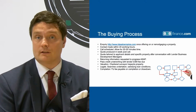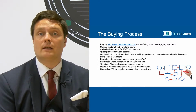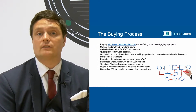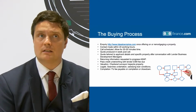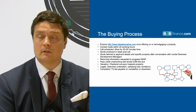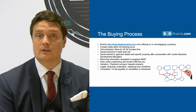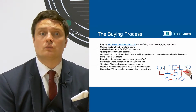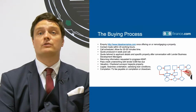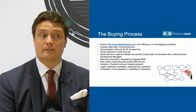That report will be available to yourself, and once that's signed off by the bank, then they will start instructing their legal team. Now, you can instruct your legal team before that, but at this stage, the bank's legal team will be liaising with your legal team to satisfy all the conditions so that you can draw the monies down, whether that's to complete or to remortgage. So yeah, that's the process in the UK, from start to finish really.